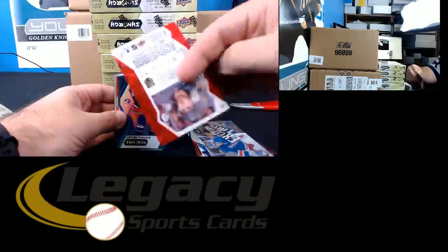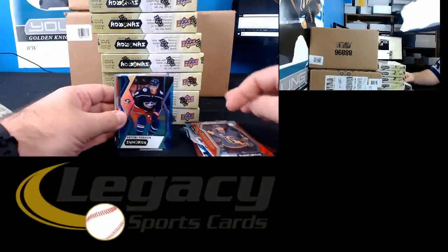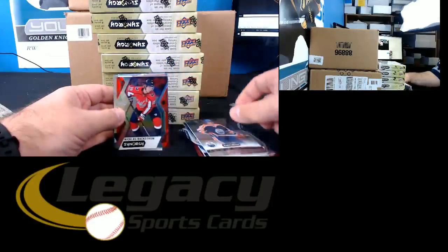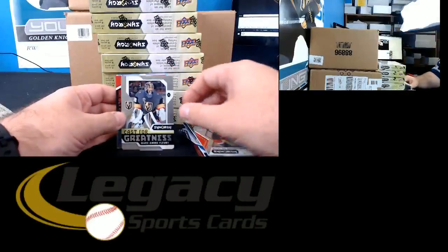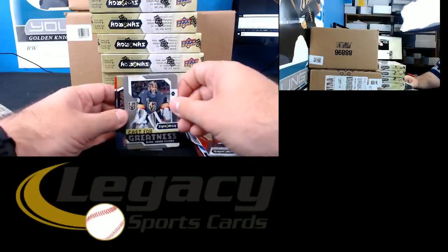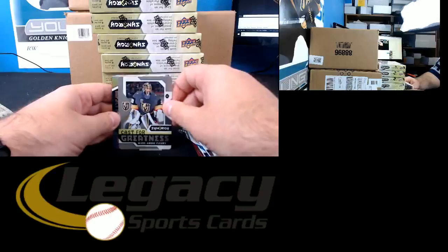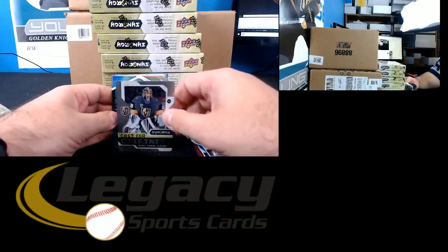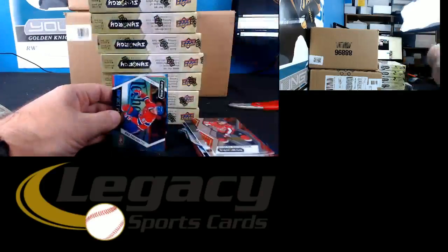Oh, that's a scratchback one, too. Yeah. Panarin, Columbus Blue Jackets. Wayne Gretzky, Oilers. Backstrom. Oh, man. Marc-Andre Fleury, cast for greatness. Woo! That is a sweet Golden Knights card.